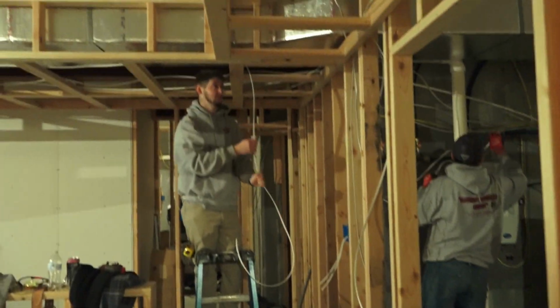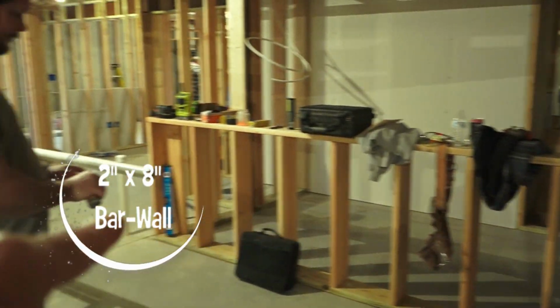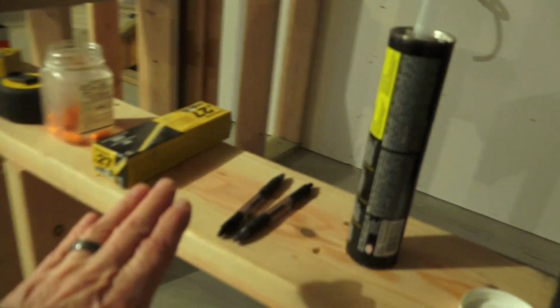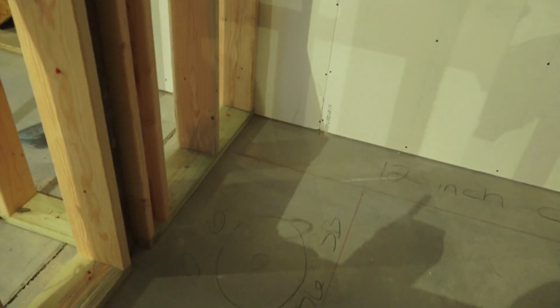Over here, where the guys are working, you can see we've built a 2x8 wall. We built this wall up about 40 inches tall. This is going to become a bar. This is going to be the upper tier bar here. And back in here, we're going to have our sink base over here and some 1-foot deep cabinets back along the wall there. We do have it laid out on the floor down here.